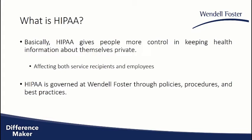HIPAA is governed at Wendell Foster through policies, procedures, and best practices. It's very important that we understand that nobody wants their personal information shared without consent, especially medical information. At Wendell Foster, it's our responsibility to ensure that the information of those that live here and receive services here stay protected along with the staff. Keeping people's information secure is not just the job of management, it's everybody's job.